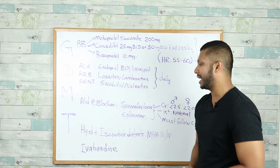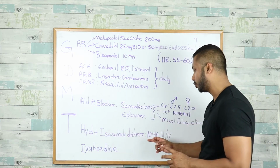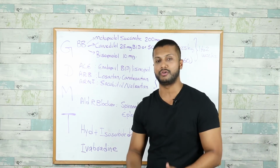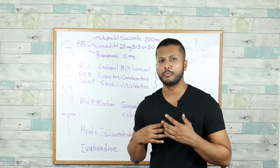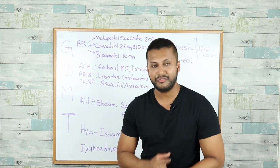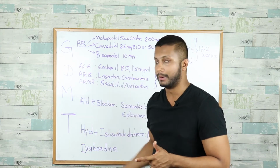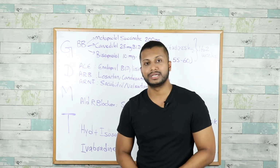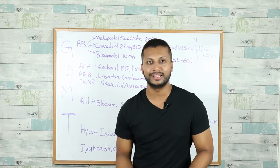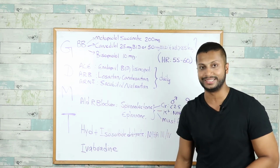And the next group that you have is hydralazine plus isosorbide dinitrate. Normally the dosing for this medication is TID, or Q8 hourly. Now, in which population does this medication have mortality benefit? It is in the African American population, and the patient must have already been on the above mentioned drugs, and must have NYHA class 3 to class 4 symptoms. It is only then that you'll actually have mortality benefit while using hydralazine plus isosorbide dinitrate.